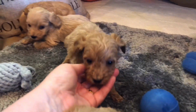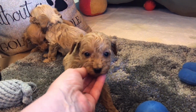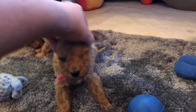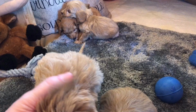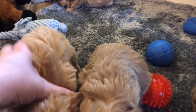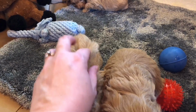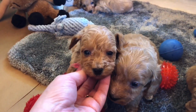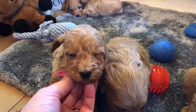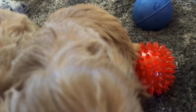And here is Pink Collar Girl. There's your dark pink. And she is tiny, and she's a peanut butter, but there's kind of a shimmer. When you see this coat, I don't know if you can tell, it's got a little bit of glistening on the tips. A little bit of a shimmer there. And she is tiny too.